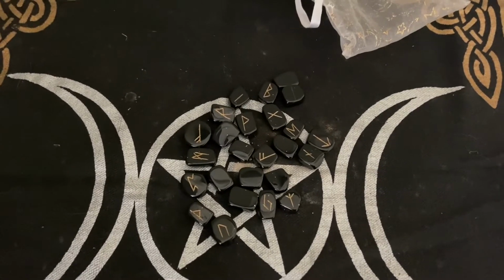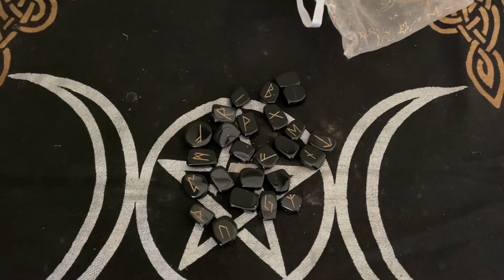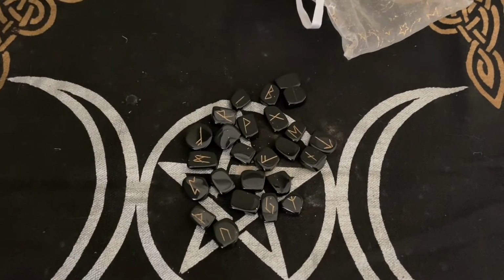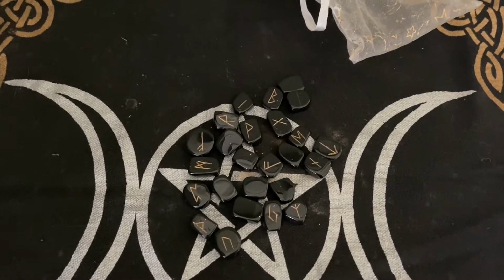Even just having them around, you don't have to use them, but just having them on your altar is a way to get to know their energy, get to know your energy, and it's a great way to begin that connection with them before even jumping into trying to figure out what they mean.